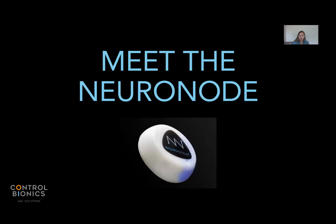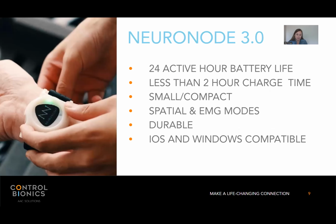So this is the NeuroNode, and I'll show you mine too. It does have 24-hour active battery life. Whoops, I turned myself off. I have my controller, it must be on space, which sometimes will turn my camera off. I'll have to change that in a second. 24-hour active battery life and less than 2 hours to be fully charged.